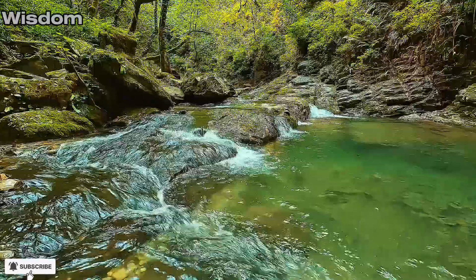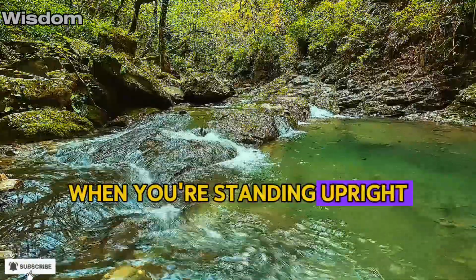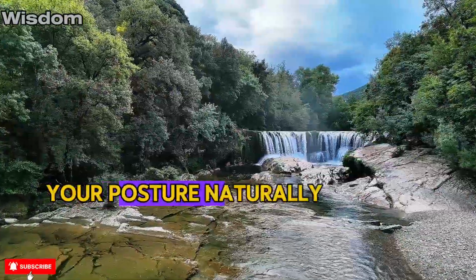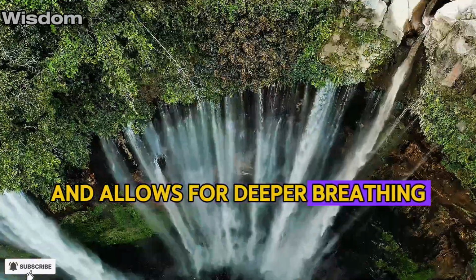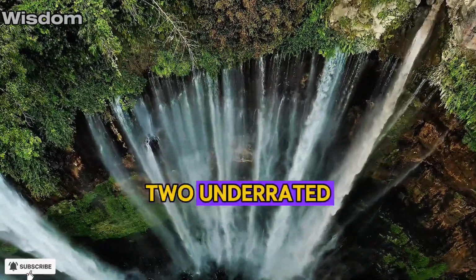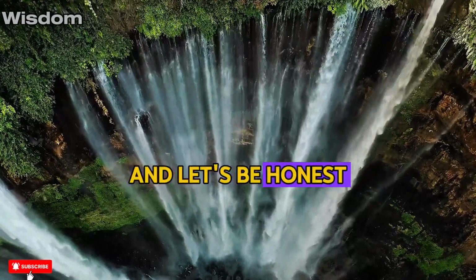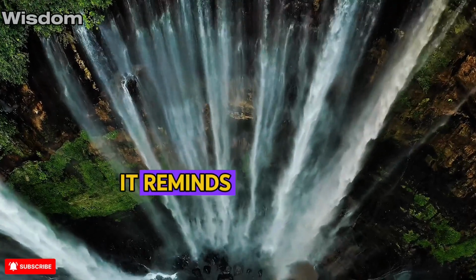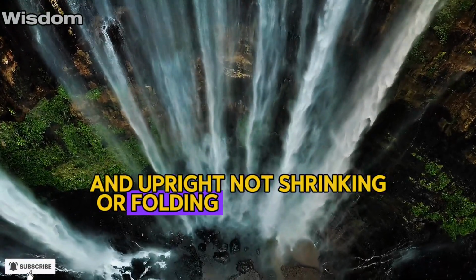Another benefit? Wall push-ups also serve as a mental reset. When you're standing upright, looking forward, and pressing against resistance, your posture naturally improves. That opens up your chest cavity and allows for deeper breathing. Better oxygen flow means more energy and lower stress. 2 underrated but powerful contributors to cardiovascular health. And let's be honest, good posture just feels good. It's grounding. It reminds your body that you're still strong and upright, not shrinking or folding into yourself.